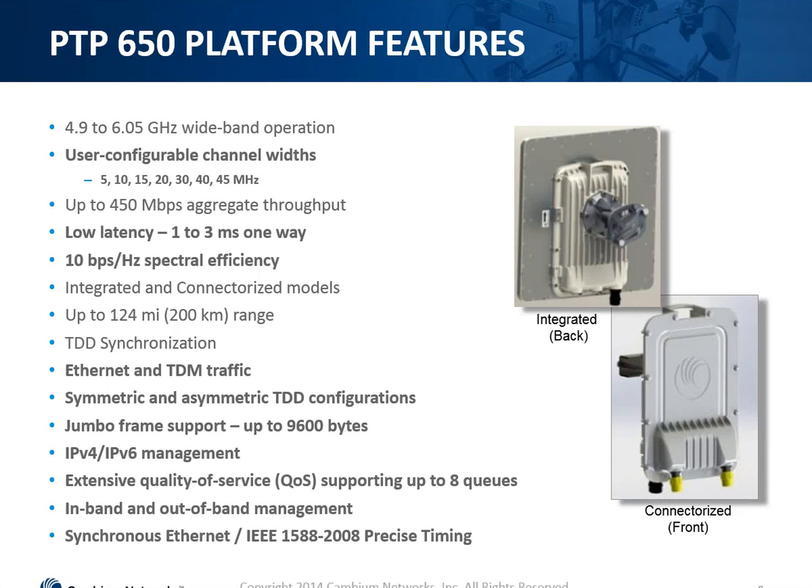I can run all of my management traffic on a separate port physically, using that second GigE port or the fiber interface. That second GigE port can also be an 802.3 AT output port, so I can power a camera directly off of this radio or any other type of device that runs 802.3 AT power. So for example, our PMP450i access point could be powered directly off of this.